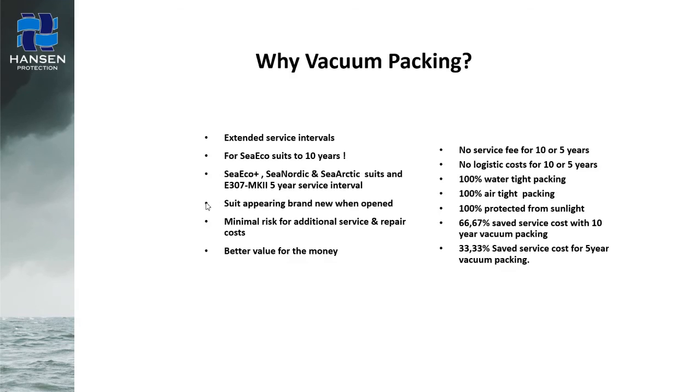When you open the vacuum packed suit, it will appear brand new. It is like you bought it yesterday, because we are creating a stable atmosphere. No water, no sun, and no bacteria. Before we vacuum pack it, we take away every risk that would start the deterioration of our immersion suit.